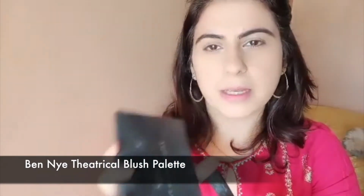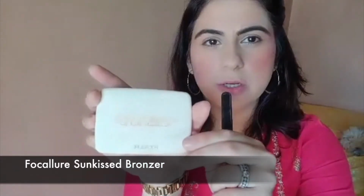Next, I'm using my Ben Nye Pro blush palette. I'm gonna mix these three shades. I'm going to take the Focallure Sun Kiss bronzer. I'm going to use this shade of it. Tap the excess, it's quite pigmented.